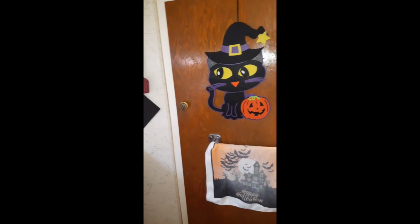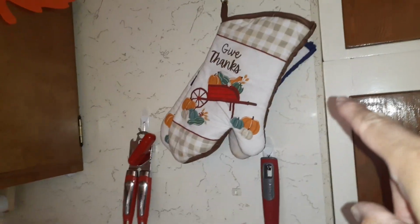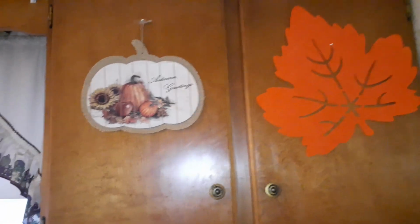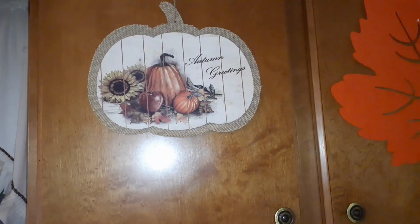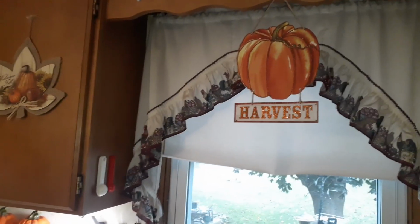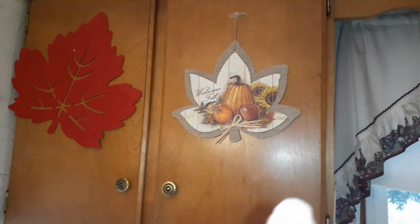So, and I'll show you some other decorations I have in the kitchen cabinets here. You see my kitchen mittens there. And then up in the cabinets, I have a pretty big maple leaf there. And these are some old decorations that I got at the Dollar Tree years ago. So these are the kitchen cabinets. And then our kitchen window, we got that up there. And then over here, another maple leaf. So this maple leaf is red, the other one is orange. And then another decoration there.